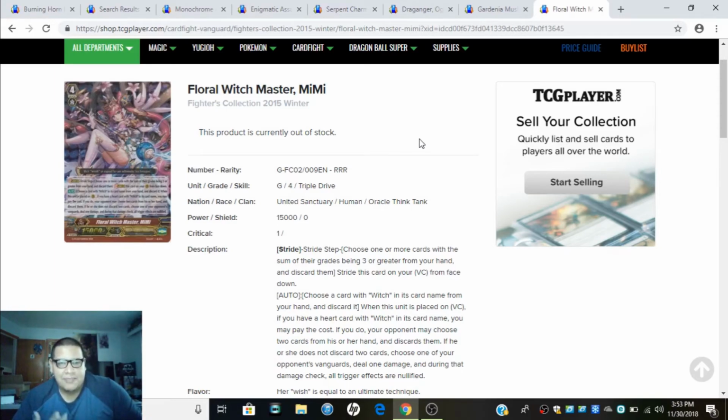But again, like I said, this is an old card. This came out years ago, so I wouldn't be surprised that this card actually goes up a little bit. I mean, it's a collector's card basically at this point, but this card is mucho value.